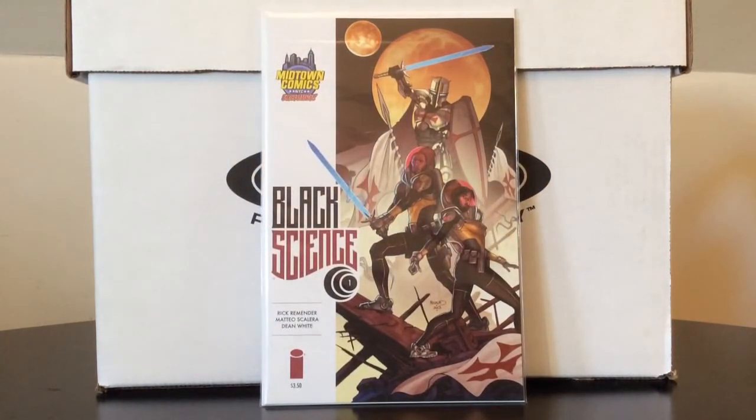Black Science number 1, the Midtown Comics variant. I've recently become a pretty big Rick Remender fan. I've heard good things about this book right here. So I figured, why not? Why not pick it up? And it was definitely worth the pickup. I'm going to have to either hunt down the back issues or get the trades, but definitely a very interesting storyline.